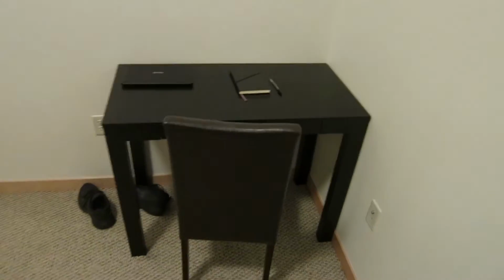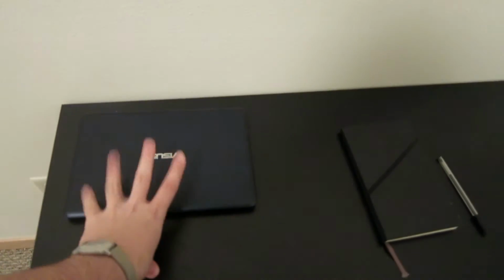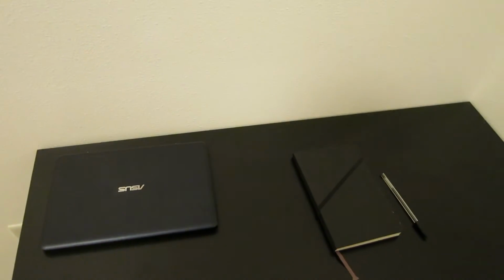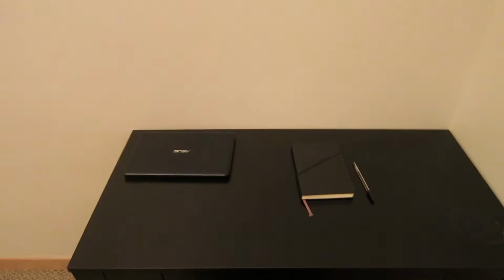Over here I have just the writing desk. So I have this really cheapo netbook laptop, and I've got it set up with Linux and stuff. So it doesn't play sound. You can't use it as a real machine. It's just for writing. And then I have my notebook. So I sit here and write journal stuff in the day. And then there's a bathroom and stuff in through there.